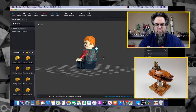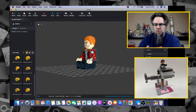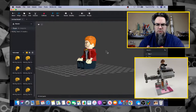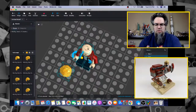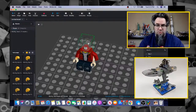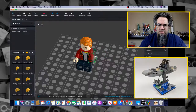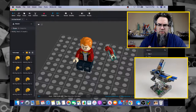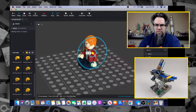Oops. Okay, I'm back on a Mac, so everything is command and not. What the F? What just happened? Okay, something went really squirrely. Okay, so medium nougat. Get this arm back into shape here. Don't know what happened. All I wanted to do was this.